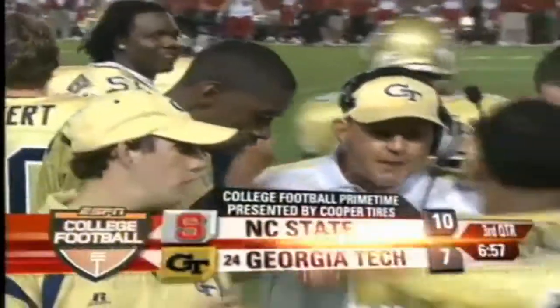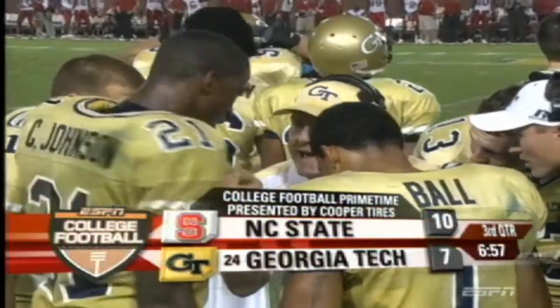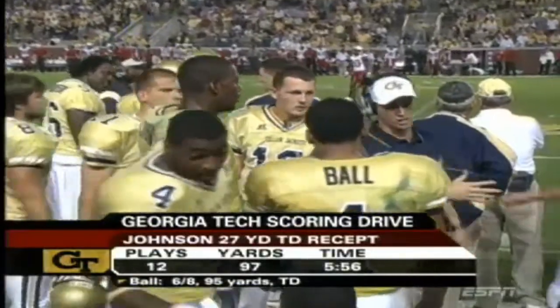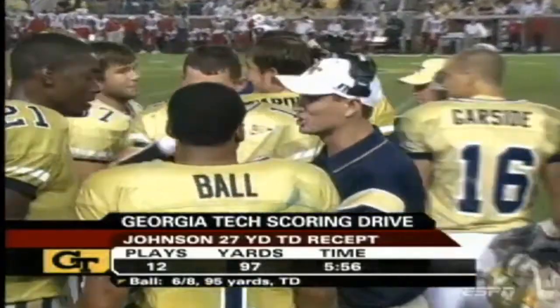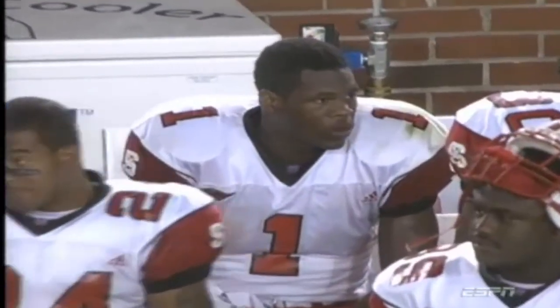Calvin Johnson and Reggie Ball in conversation with Chan Gailey, talking to the motor that makes his offense run here, about how they're going to keep going. What a drive. Backed up to their own 3, 97 yards in less than 6 minutes. 6 completions in the first half, 6 completions on that drive, and it's a 10-7 game with less than 7 minutes to go. Getting it against Marcus Hudson. We'll go back and look at that touchdown momentarily.